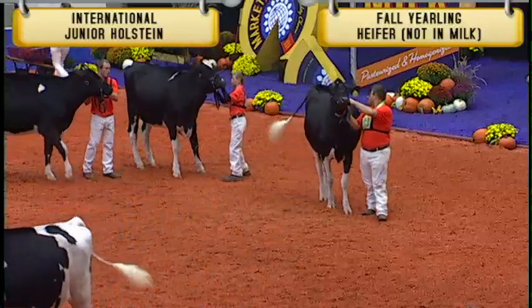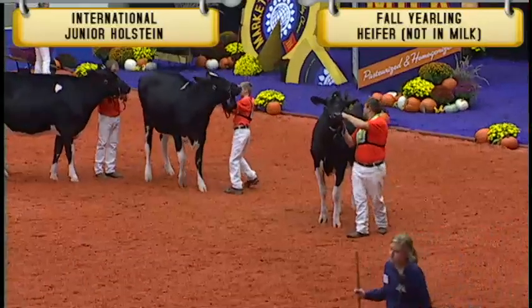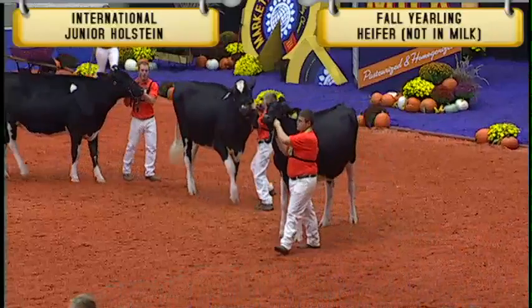She's a thinner, hided heifer. She shows more dairy quality up through the head and neck than our heifers coming out in eighth and ninth. Congratulations.